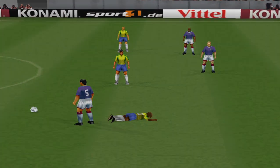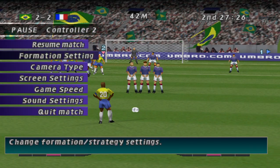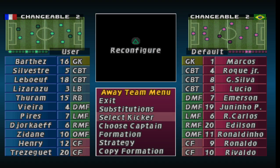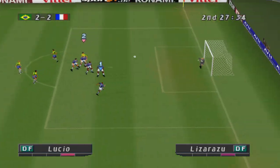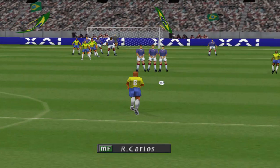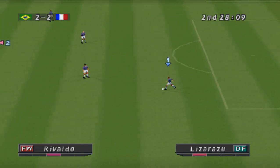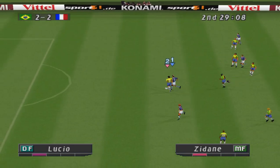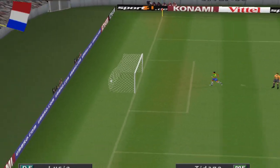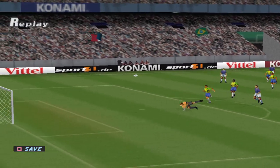That's dangerous play. That one didn't want to go in. One, two. Goal! What a strike! Okay, let's take a look at that again. Fantastic improvisation.